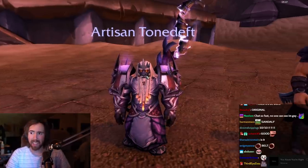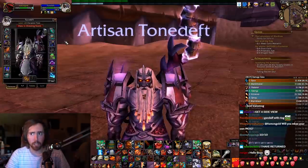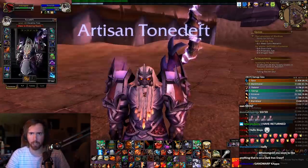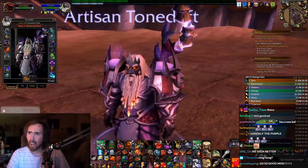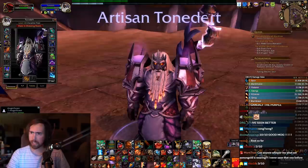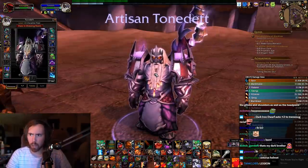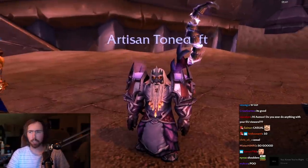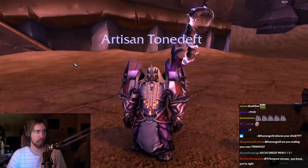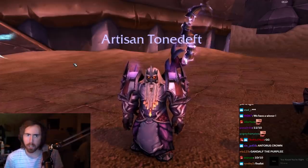That helmet? Is this helmet actually from this raid? I think it might be. Is this the Priest Tier 2.5 helmet? No, it's Demonic Gladiator. Wait, Demonic Gladiator? Wait, what? Holy shit! And then the gloves right there, are these just random Legion gloves? This is awesome. This is actually a really nice looking set. I didn't even know the Demonic Gladiator helmet looked like that at all.